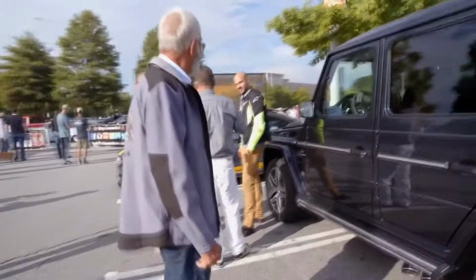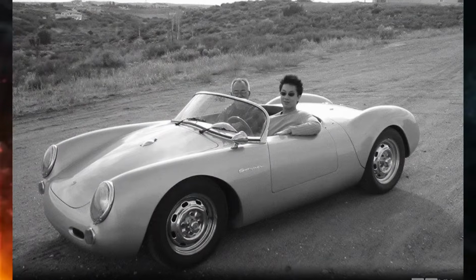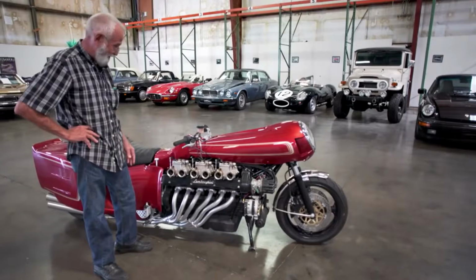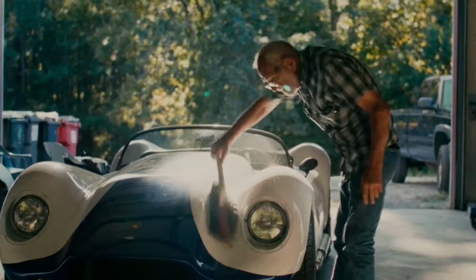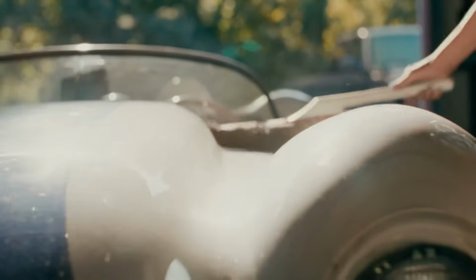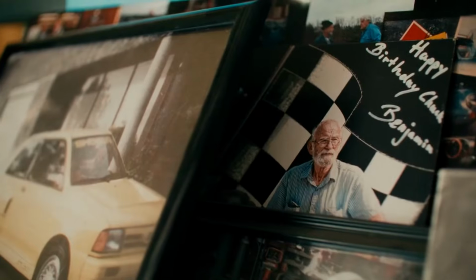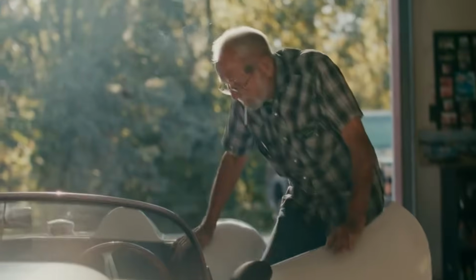Chuck Beck is quite a well-known figure in the custom car scene in the United States. He has brought to life a lot of dragster and race car projects. Chuck Beck started building cars back in 1955, and as of 2024, this cheerful old man is already 87 years old. He is known among car enthusiasts for his 550 Spider, a replica of the iconic Porsche 550 Spider from the 1950s. During his career, Chuck and his like-minded friends managed to build 2,500 of these remarkable machines.